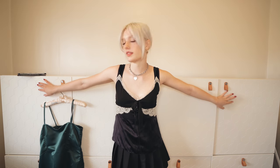First, I want to start off with these cabinets because these are a really big part of my closet. They take up a lot of room. I have a lot of shit in here. I have clothes in here. I have camera equipment. I have hair and makeup stuff. So much stuff that doesn't even really belong in here, and everything is just overflowing.